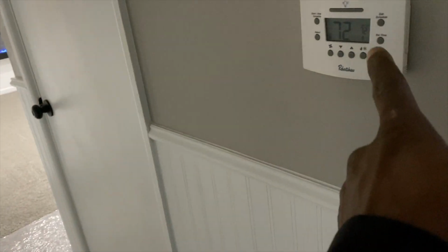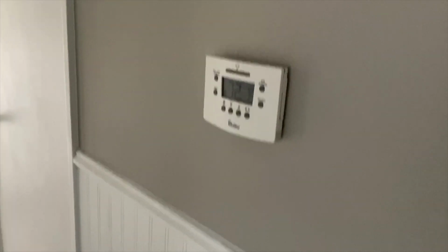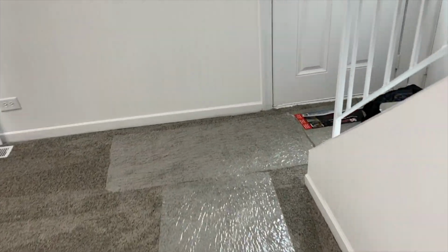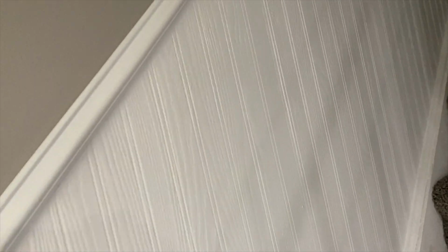All right, moving along. I was going to put the Wi-Fi thermostat here. We'll do the kitchen last. Let's go upstairs. Ran paneling all up the wall. As you can see, the amazing work.